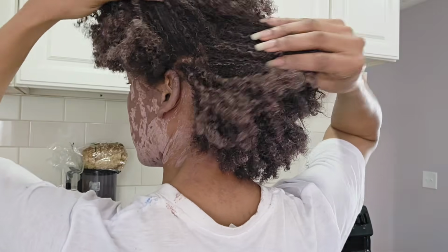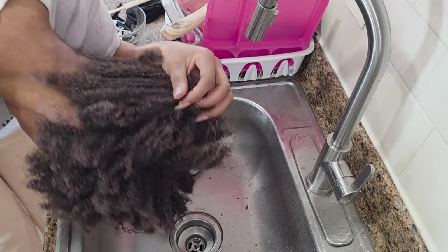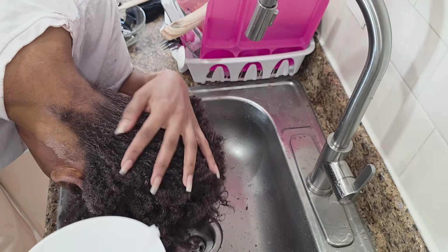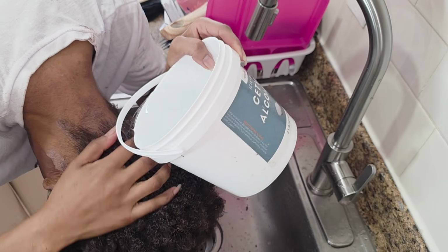Also, don't leave it on your face too long. If you have sensitive skin like me, keep it between 5 to 10 minutes max, because leaving it longer can cause redness and irritation. Your hair can handle a longer detox, but your skin definitely needs a little more care.